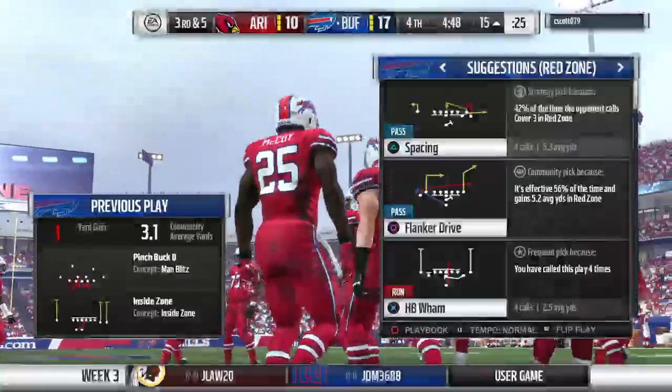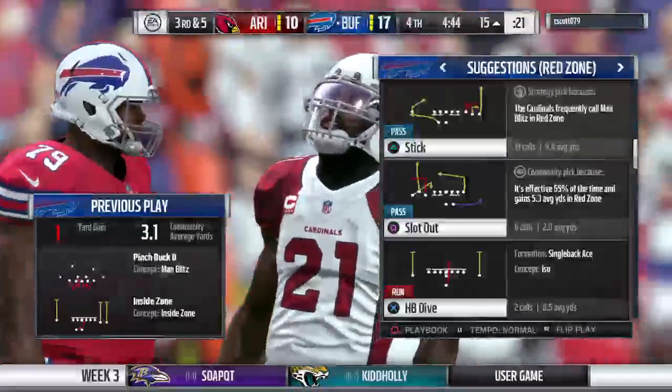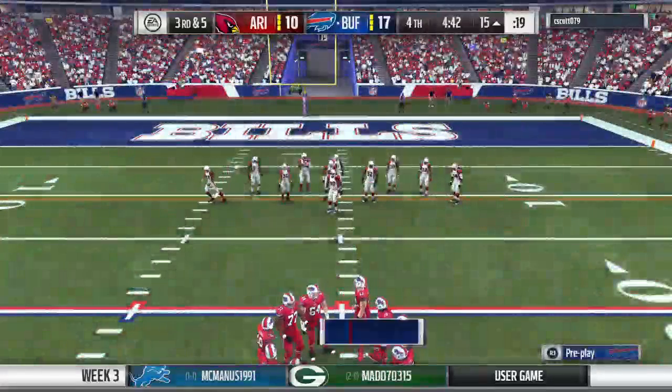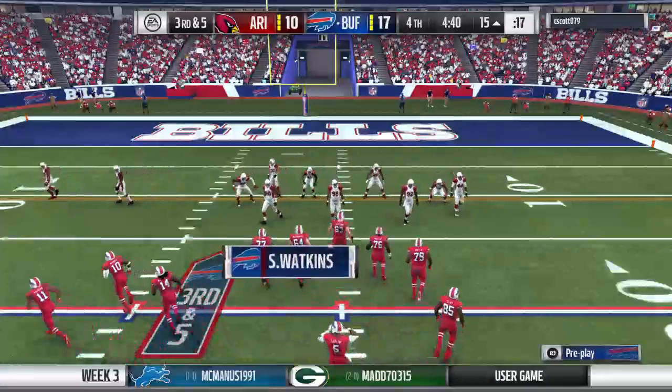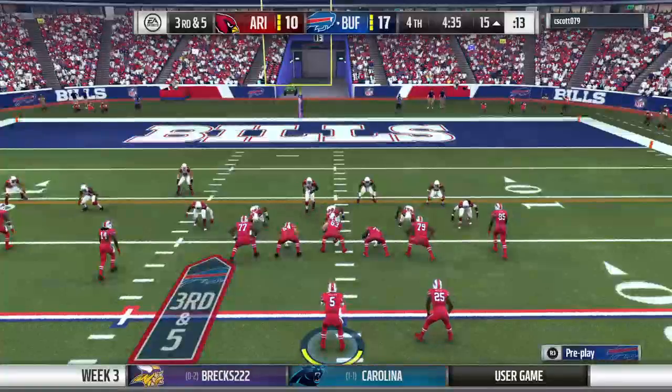And it really shouldn't be a surprise. Rex Ryan's a defensive-minded head coach. He loves having a good running attack because it helps his defense out in a big way. Play number 7 now coming up on the drive. 3rd and 5. Here we go.